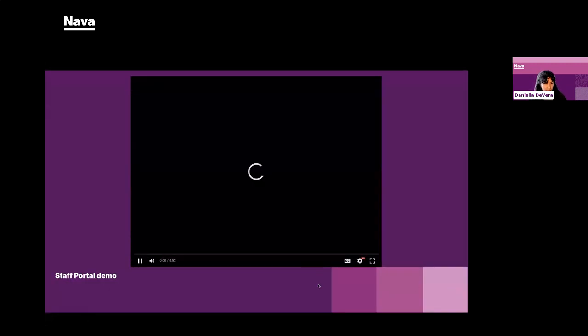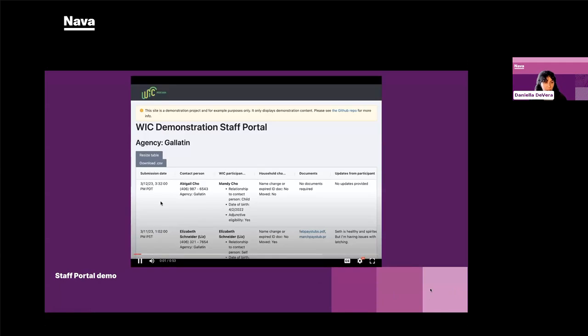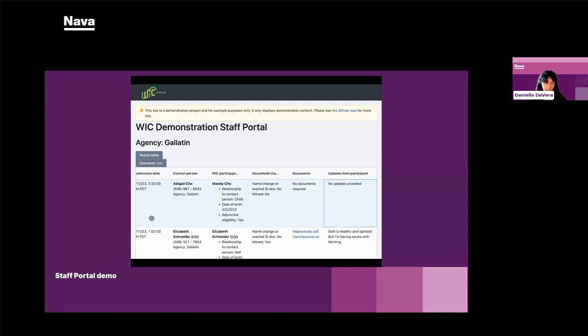We built a staff portal in a low-code tool called Loadify. And it demonstrates the information that somebody submits in a simple table view. And you can also download this information as a CSV at the top. So a staff member would see the information for only their agency's relevant participants who submitted their data. And you see the submission date, as well as all that demographic information we went through.